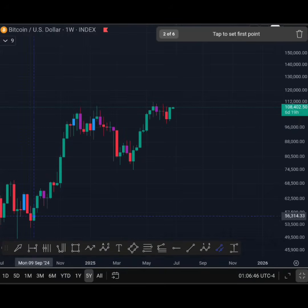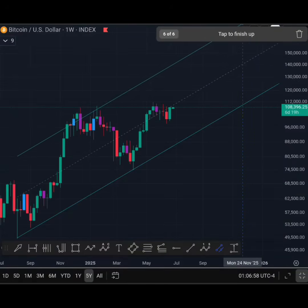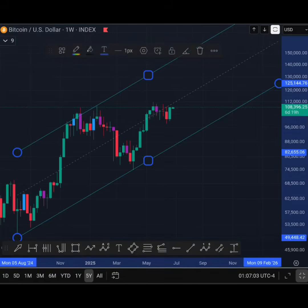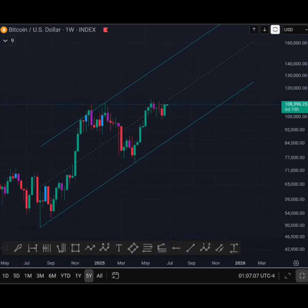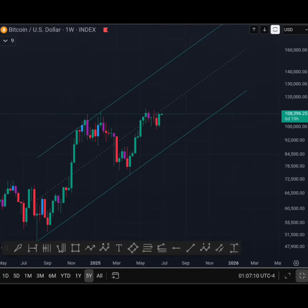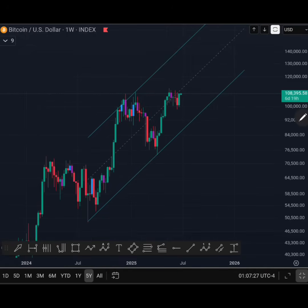And I'm going to start off by taking a parallel channel from the 49,000 lows and bring it across our current lows, and just bring it all the way to the top here. I'm not sure which peak to use. Let's use the highest high just to be conservative. And let's start prognosticating.